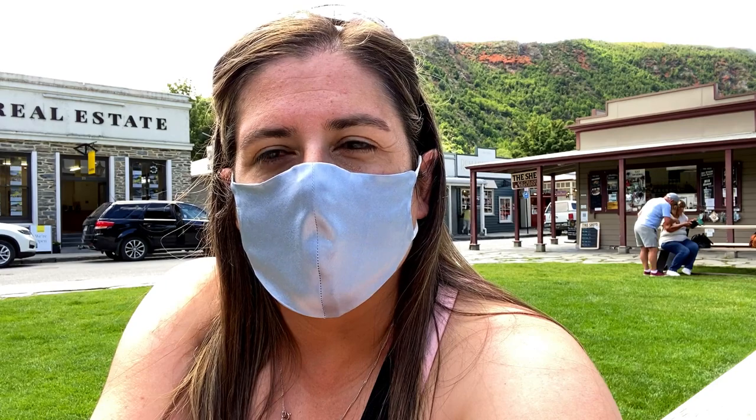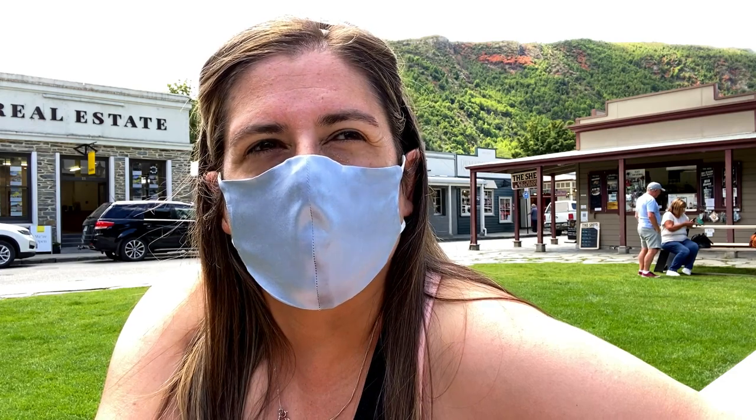I'll show you a couple of clips of just going up and down the street. The architecture is really cute. Lots of gold mining, digging type shops for the area. After this, I'm going to be heading out and doing a few other bits en route. If I've got time, I'm going to go to Wanaka and Cardrona, which is north of here, about another hour drive. But yeah, really nice.